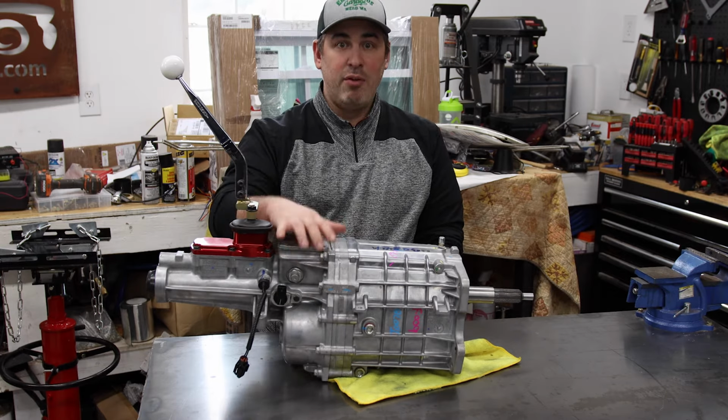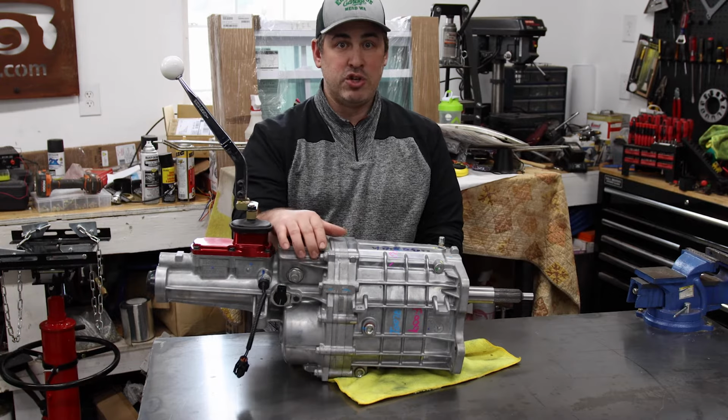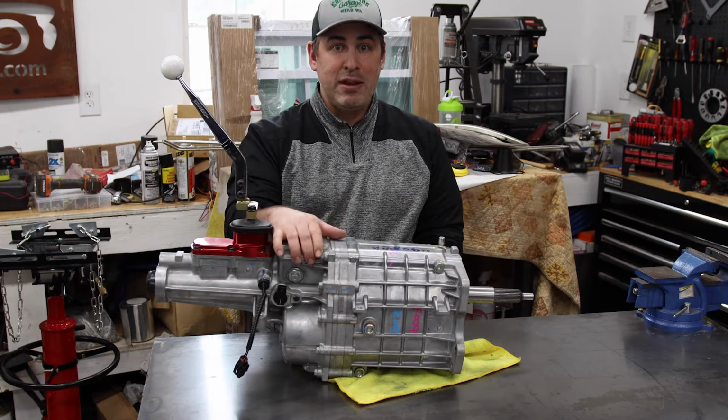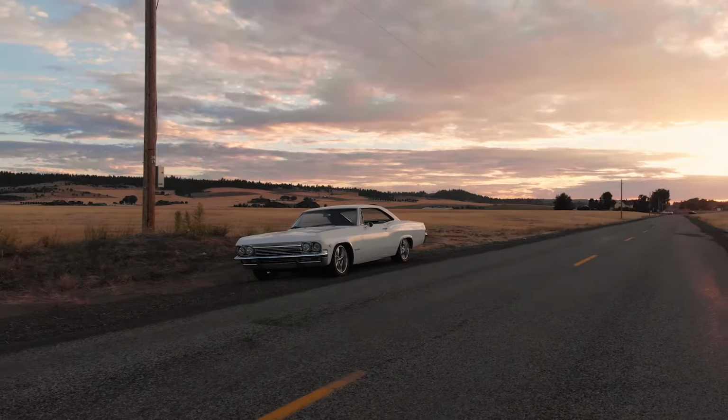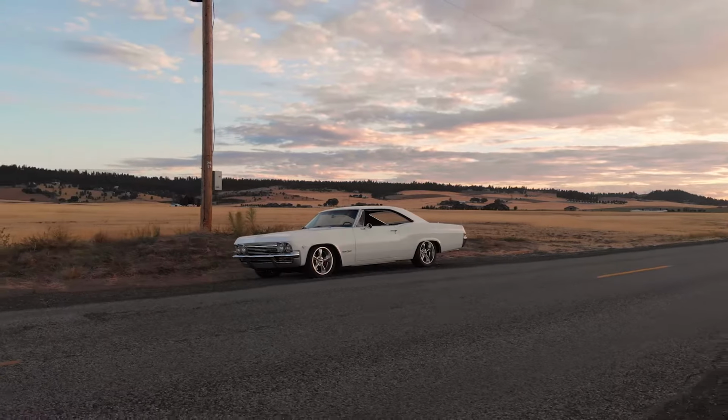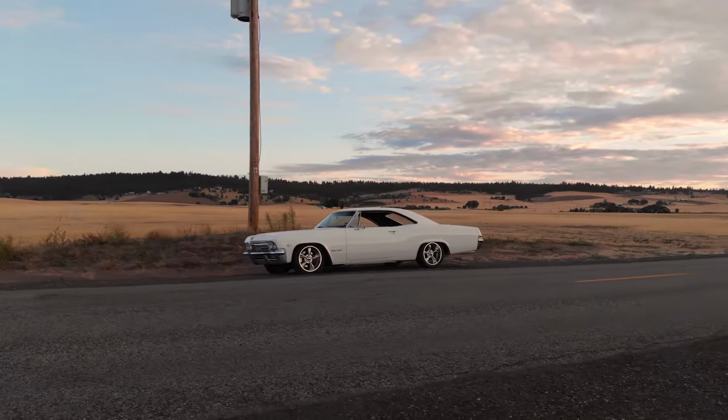I've got my hands on my brand new TKX transmission purchased from Modern Driveline. It's a Tremec 5-speed manual overdrive transmission that I'm going to be dropping in my 65 Impala Supersport. Today, I'm going to talk a little bit about the transmission and why I decided to go the route that I did. Stay tuned.